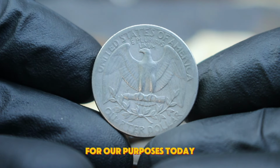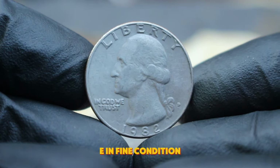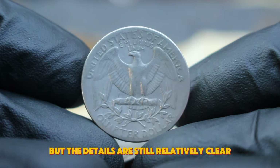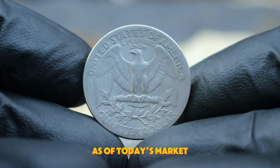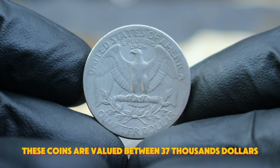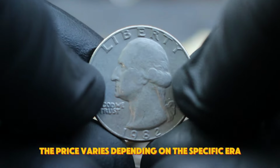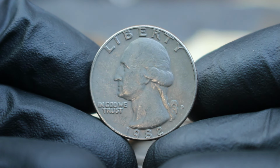For our purposes today, we're focusing on coins in fine condition, which generally means the coin shows moderate wear, but the details are still relatively clear. The 1982 D-era mint mark quarter can fetch a surprising amount at auction. As of today's market, these coins are valued between $37,000. The price varies depending on the specific era, the quality of the strike, and the overall appeal to collectors.